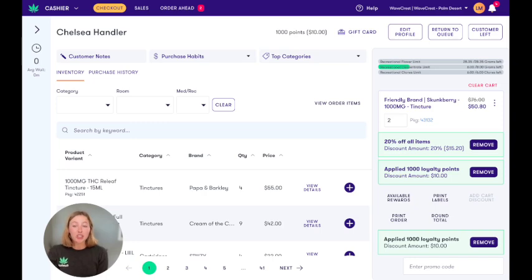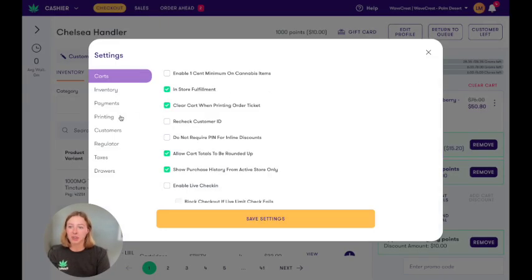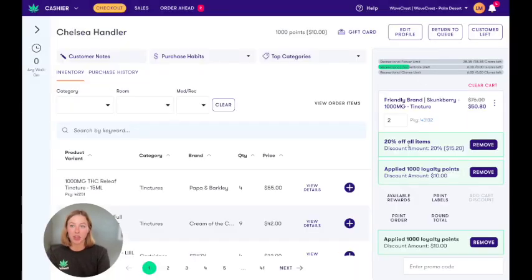With dispensaries going away from carrying as much change and the industry changing from being cash focused to more debit focused, we've given you the ability in the application to round a total up to the nearest dollar value. If you would like to turn on this feature, you'll go to store settings here, and then go to this allow cart totals to be rounded up. You'll need to turn this on for each dispensary that you have on Flowhub.